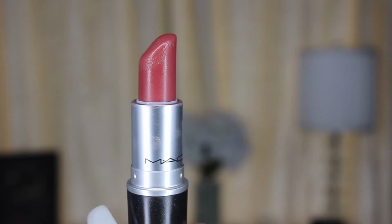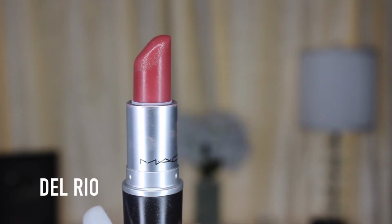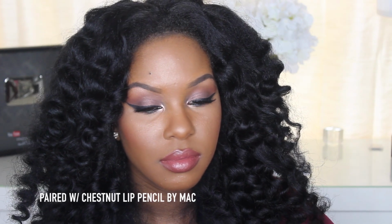So my next lipstick is Del Rio, and this is my pride and joy. Since I bought this, I've been wearing this lipstick non-stop. You know that lipstick you keep in your purse at all times? This is that lipstick for me. I got this back in New York in April, and I've been wearing it constantly. I'm obsessed with this color. This is the perfect happy medium between Viva Glam 3 and a Twig by MAC or something.